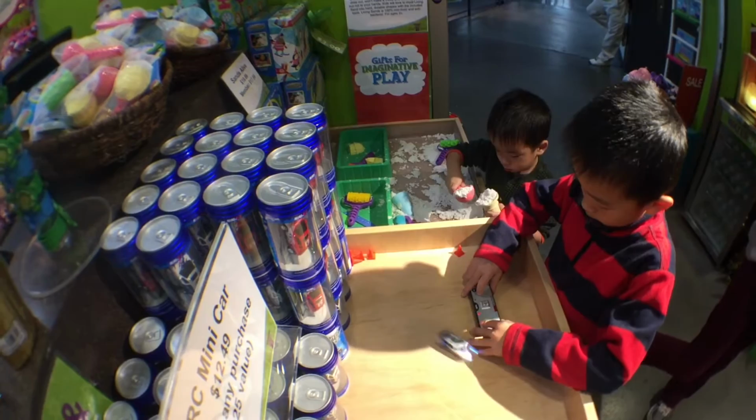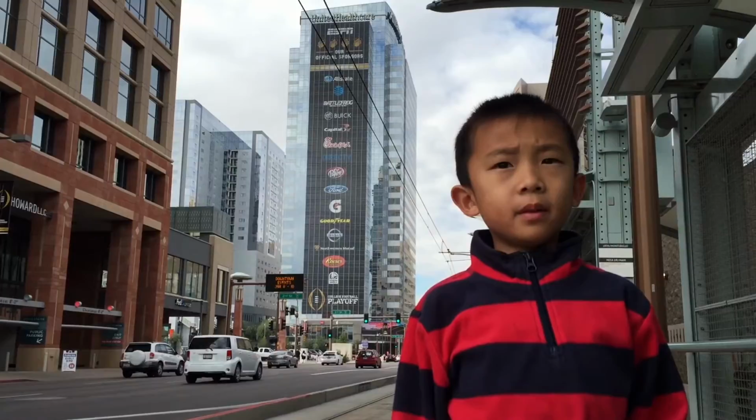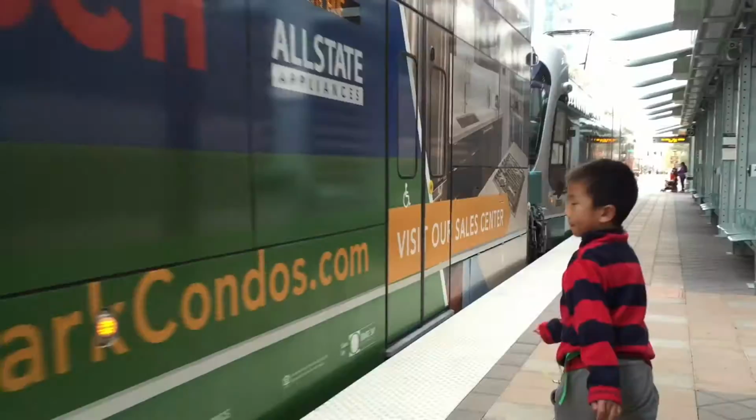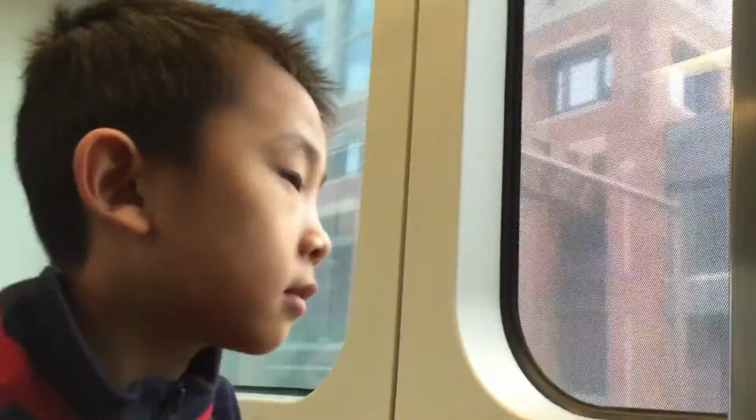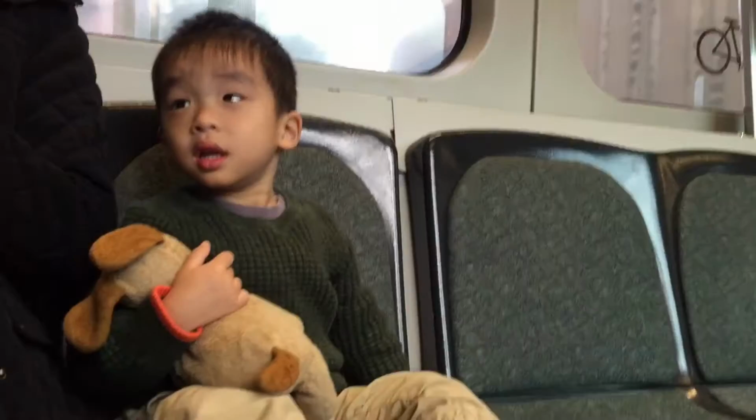Now we're going to ride the Valley Metro to the Heard Museum. Here comes a train. Valley Metro Light Rail operates a 23-mile route between the cities of Phoenix, Tempe, and Mesa. We have arrived at our destination.